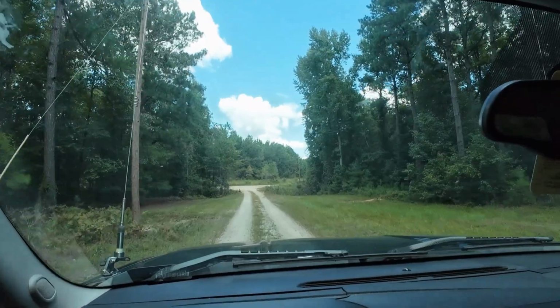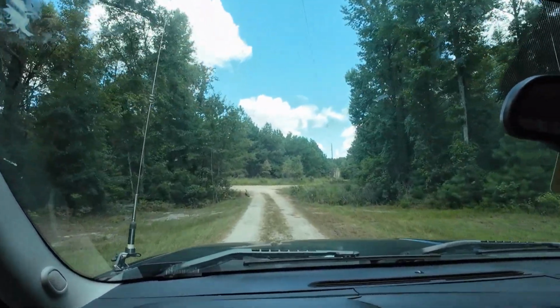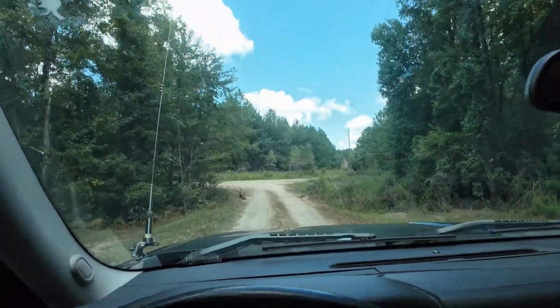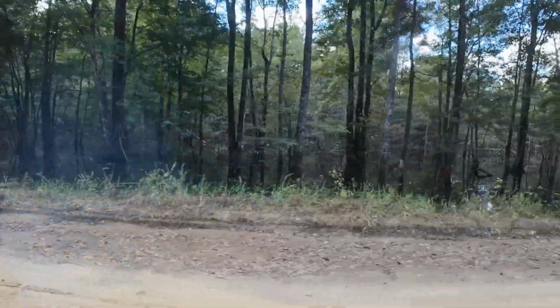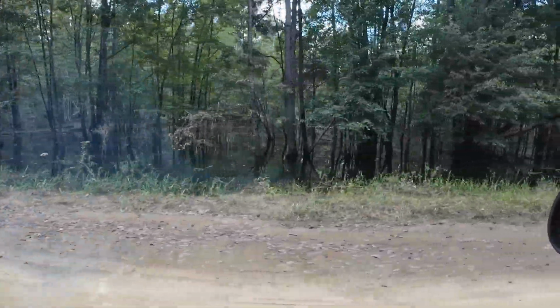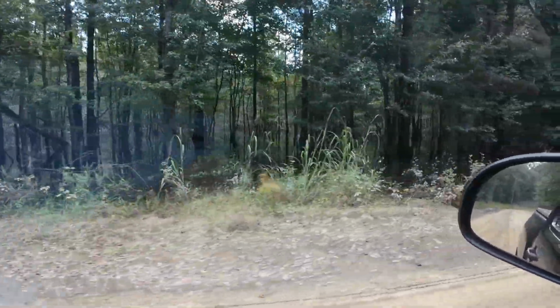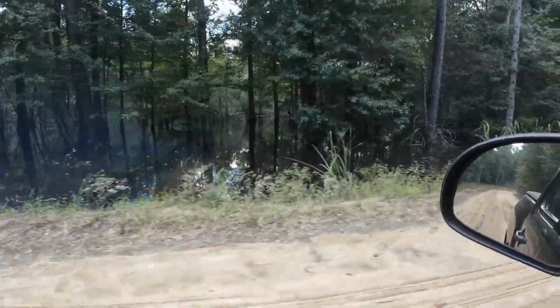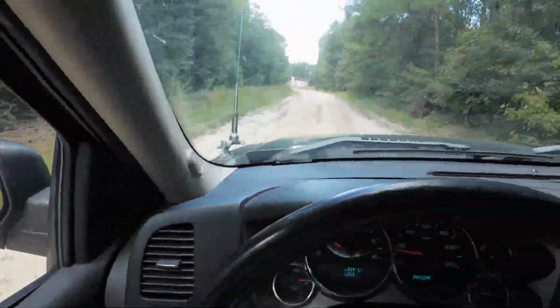So we're gonna head back to the other park, the home base, Magnolia, and see what the afternoon has for us. Yeah, so this is the flood area. This is why this road was closed. So if you're coming in on this road, which is Roberts Bridge, I guess it is, be careful. You might get a little floody.